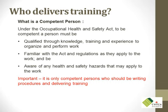The point being here is don't ask an inexperienced supervisor or somebody that's not familiar with the work to do the training, because if the training is found to be deficient, that opens yourself up for, once again, a possible work order, or in some cases, if it's a serious accident, a fine. So the key point here is make sure that the person delivering the training is competent.